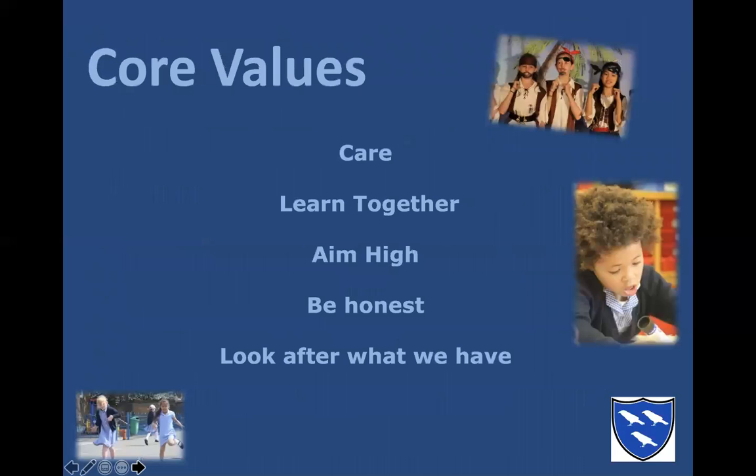Our core values are care, learn together, aim high, be honest, and look after what we have. And our assembly themes, our PHSE and our circle time curriculum, we very often talk about these core values with the children. I often say to the pupils, if I could cut you in half, I'd like to see these core values run through you like a stick of rock. It defines who we are as a school community, who we are as pupils, and how we behave towards one another. Our core values also underpin our approach to behaviour, which relies on the restorative justice approach.